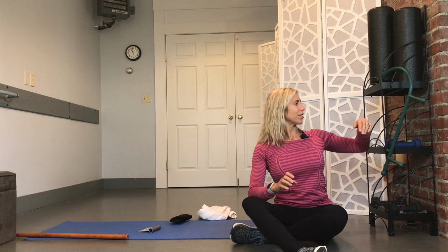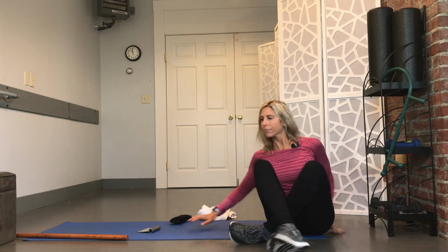If you find a wall or a door frame or a piece of furniture, you can easily stretch this too. So at about a 90-degree angle, you're leaning gently against it and then bringing your chest forward, not slouching, but bringing that chest forward. Okay.